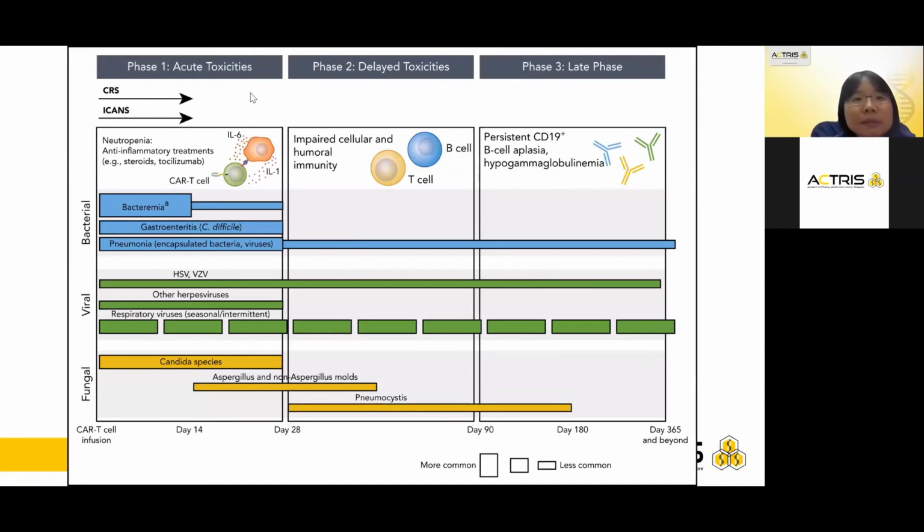So this is a table that shows the infection risk in people who are undergoing CAR-T therapy. For the early toxicities, all the way to day 28, as mentioned earlier, bacteria is the most important. They also found that C. diff toxin gastroenteritis is quite common. In fact, the most picked up bug in certain studies is C. diff, and pneumonia with encapsulated bacteria and viruses. These are the most common infections in the first 28 days, followed by virus, which is HSV, VZV, other herpes virus, and respiratory virus, both seasonal and intermittent. Fungal in the first 28 days, more often they see Candida and a little bit of Aspergillus and non-Aspergillus mold. This is because of neutropenia from your lymphodepletion, your steroids, your tocilizumab, and all that.